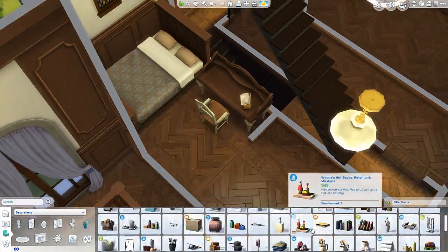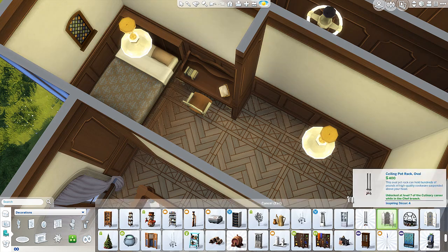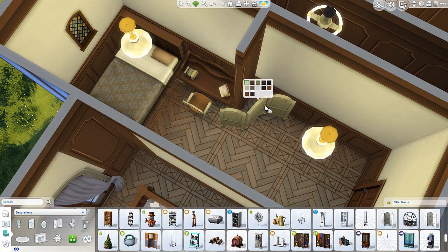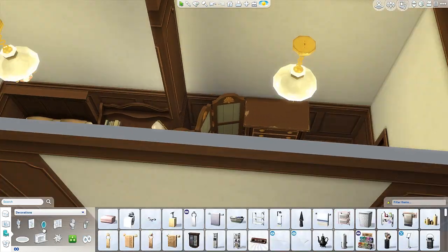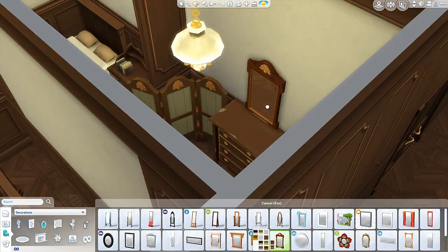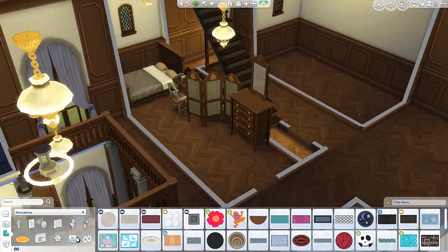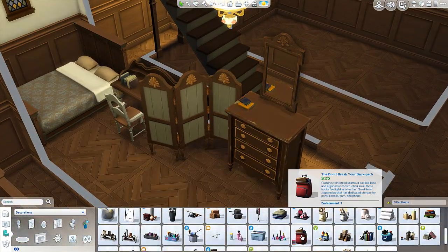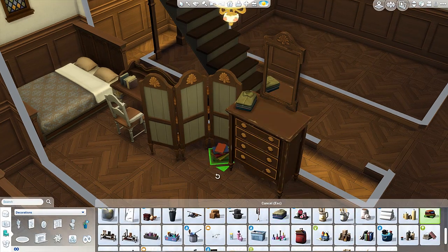Anyway, right now we're working on probably the largest of the male servants' bedrooms. This is the bedroom that I intended for the butler. And if you guys didn't know, the butler is the most powerful, I guess, male servant out there. So he gets a relatively large bedroom all to himself. There is a desk over there for him to work on whatever he needs to do.